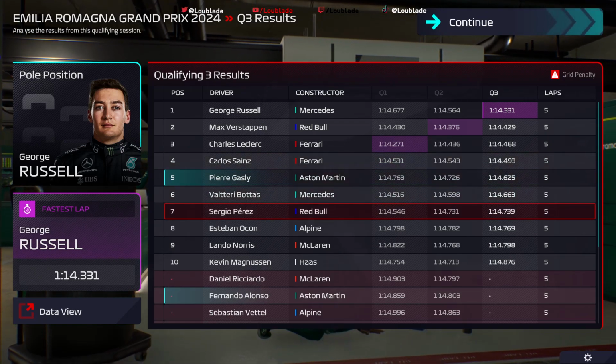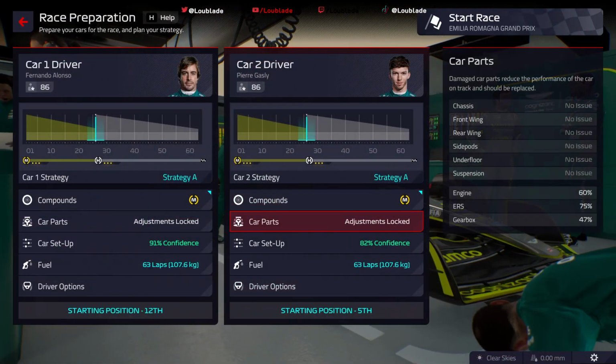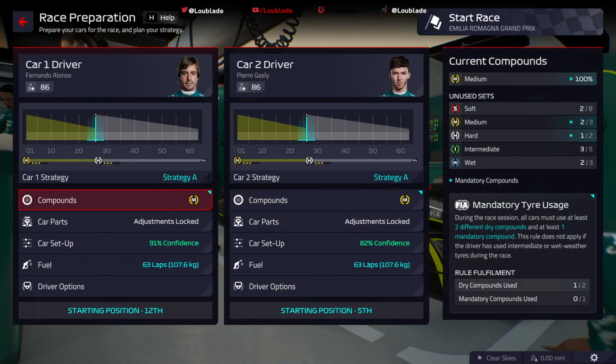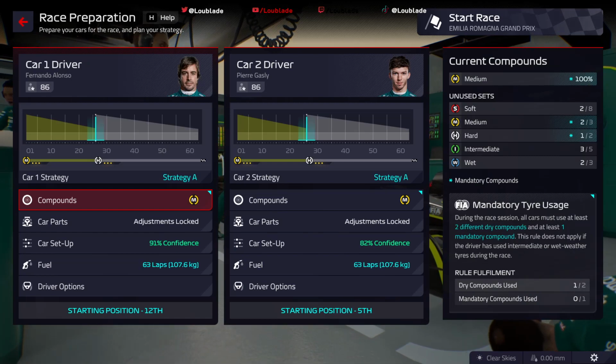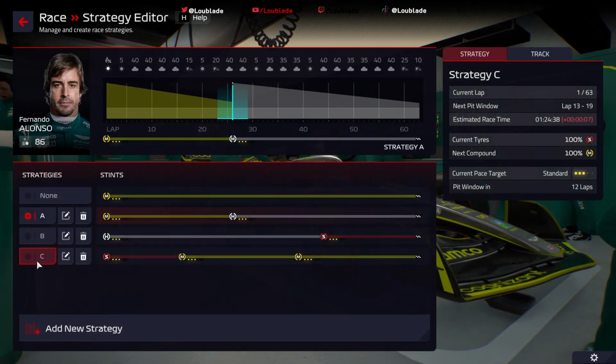Let's have a look at the strategies. We may consider engine penalties for Fernando Alonso. Right, we've been eyeing up the strategy. Fernando Alonso's got a couple of pairs of fresh soft compound tyres that may come in very useful. But strategy-wise, not looking particularly quick, as you can see, 7 seconds slower for the two stops.